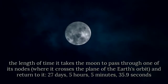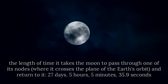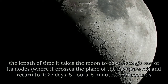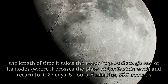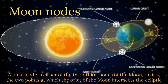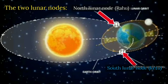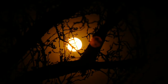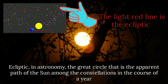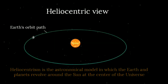The length of time it takes the Moon to pass through one of its nodes, where it crosses the plane of the Earth's orbit, and return to it: 27 days, 5 hours, 5 minutes, 35.9 seconds. A lunar node is either of the two orbital nodes of the Moon, that is, the two points at which the orbit of the Moon intersects the ecliptic. Ecliptic, in astronomy: the great circle that is the apparent path of the Sun among the constellations in the course of a year.